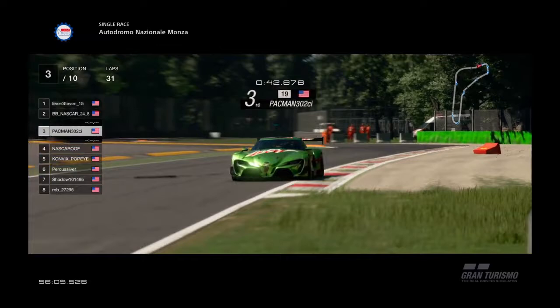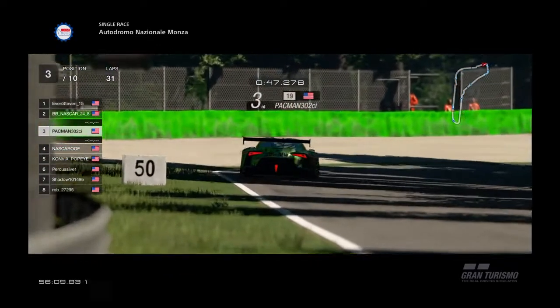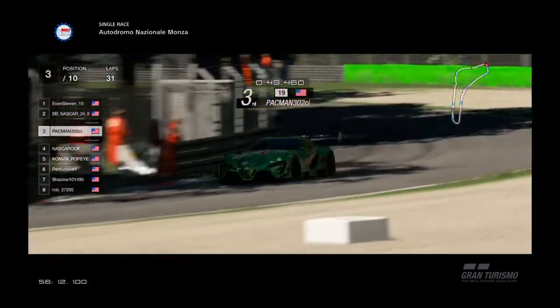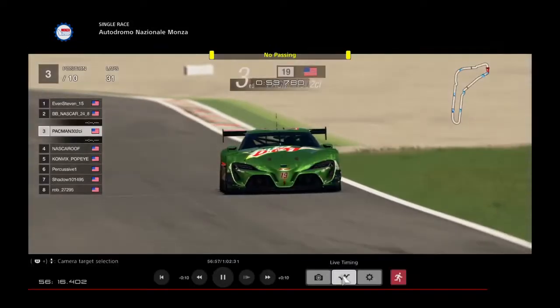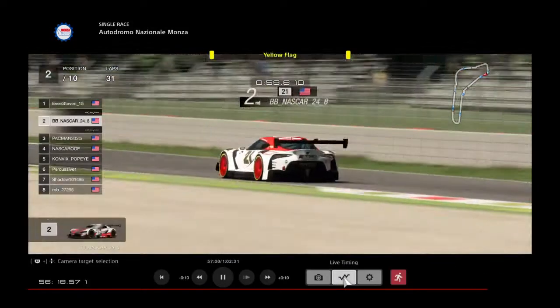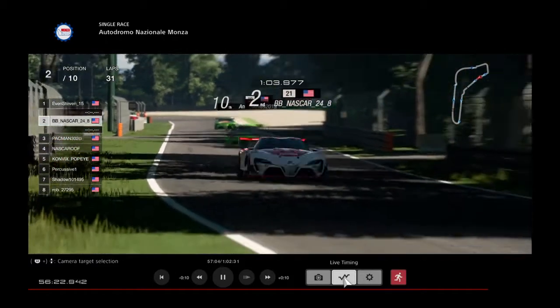Keeping tabs on this battle between second and third. It's not really a battle on track as much as it is just a battle of keeping composure and keeping the car on the track. Yellow flag through sector 2. Who is it? It's Anon Games. I'll hold my tongue.